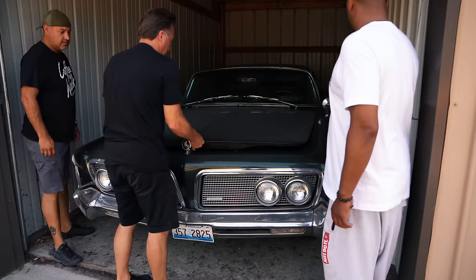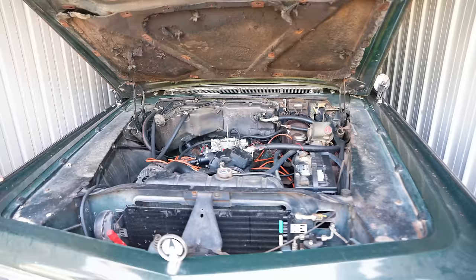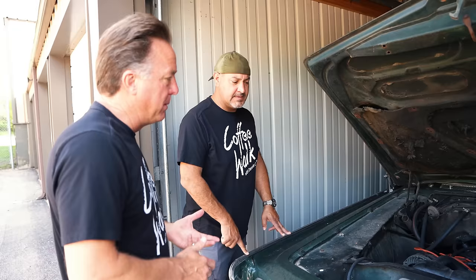Correct me if I'm wrong, Imperial was one of the most expensive cars that they made of that time. That's correct. Because you had Rolls Royce. You had Chrysler, but Imperial was its own line. It was kind of like when you had GM and then you had Cadillac. Oh, okay. So this was the Cadillac for Chrysler. Right. But Imperial was its own line.